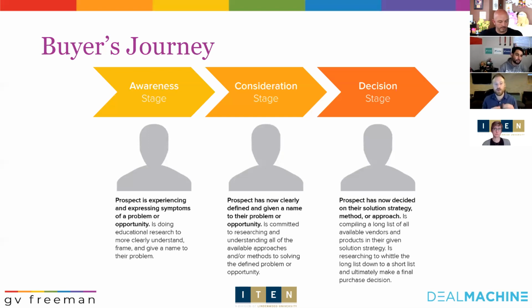But the goal here would be, how do you create a product and use marketing and sales to bring awareness, to stay top of mind with them, to change their thinking to that consideration stage, and then change their thinking enough to help them realize, oh, I have a pain that you're solving, and actually make a buyer's decision there.